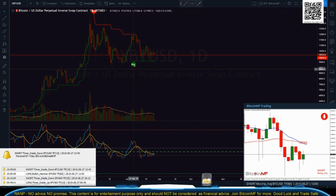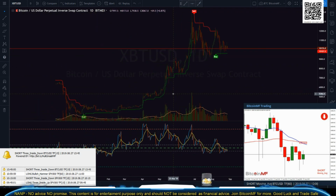This indicator is the default indicator of TradingView. Everyone got it, you see how simple it was?